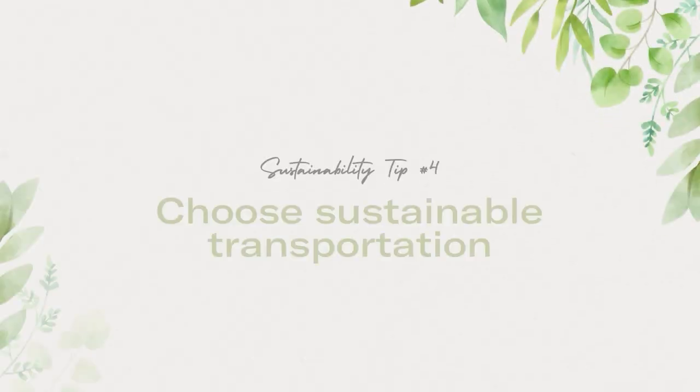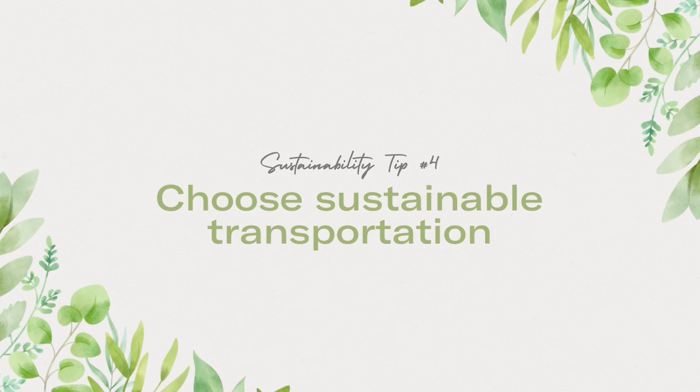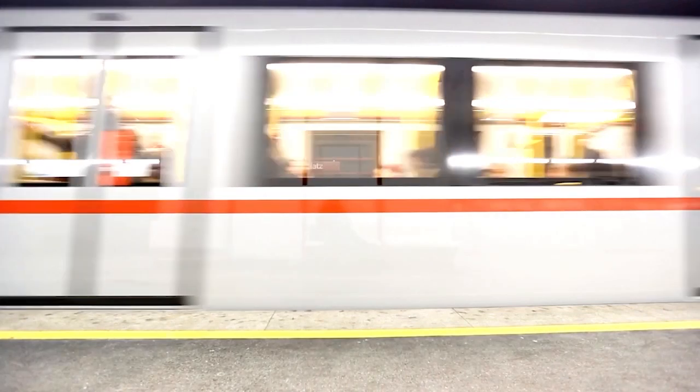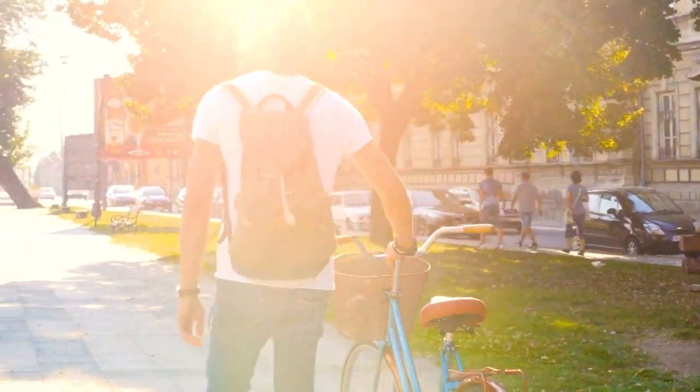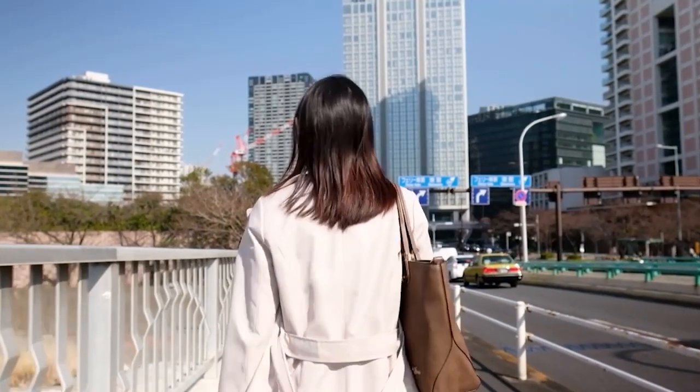Brilliant. Our next tip is to choose sustainable means of transport. First of all, what you can try to do is to actually take more public transportation instead of using a car, wherever you can. And after that, what will be even better is to avoid public transportation and use your bike or walk to wherever you are going.